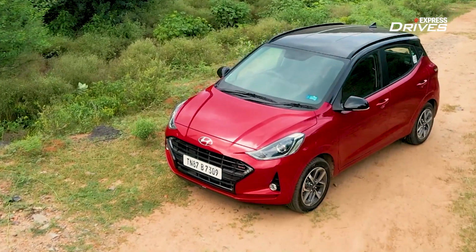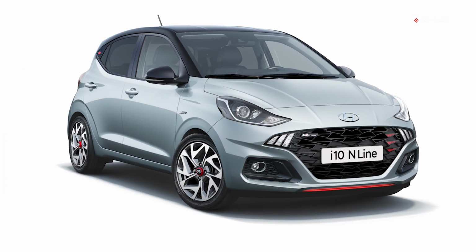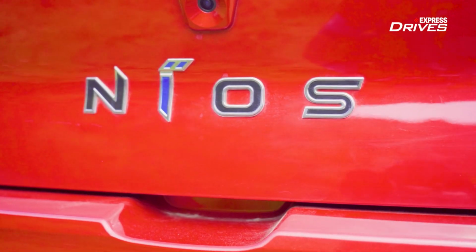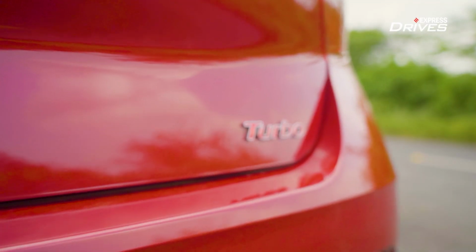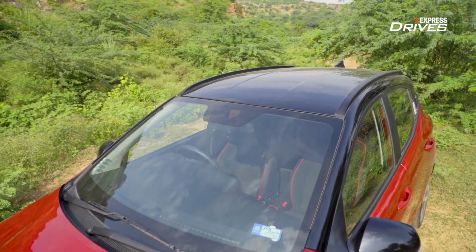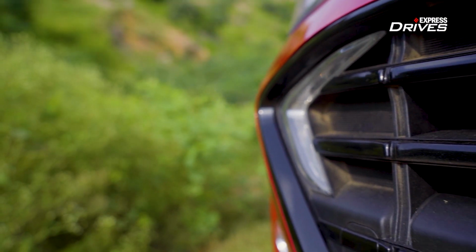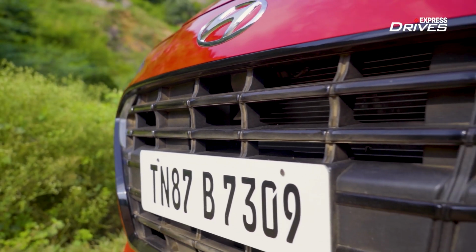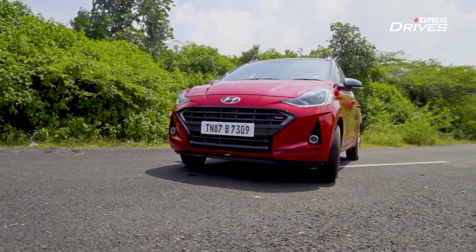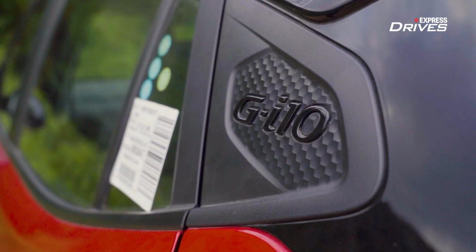Internationally, this version of the Nios is sold as the i10 N Line. For the Indian market, the same 1-litre turbo motor powered car is what is being offered as the Nios Turbo, which is available in two options of dual tone paint schemes, with this one finished in red with the black roof. Additionally, the front grille has been finished in gloss black and with a couple of turbo badges thrown in for good measure. Quite frankly, its looks are not subtle. The Nios Turbo means business.